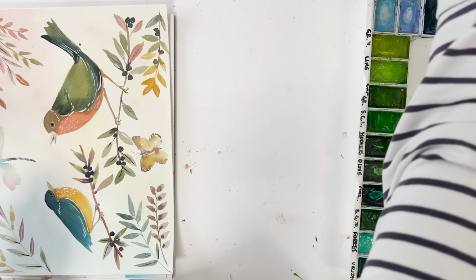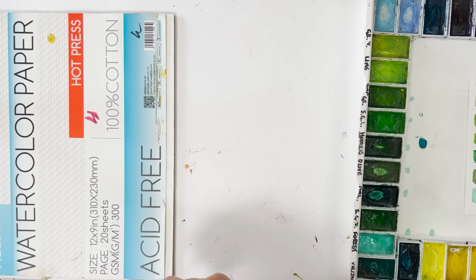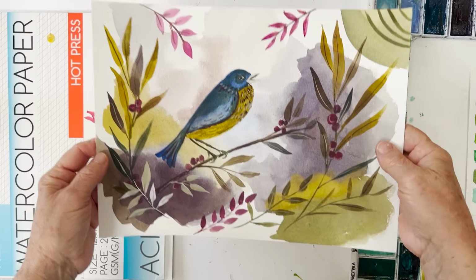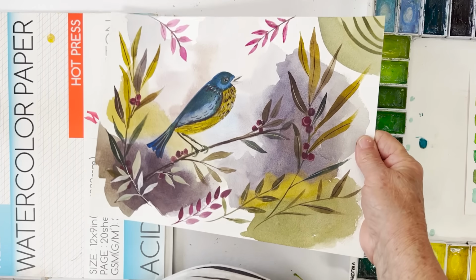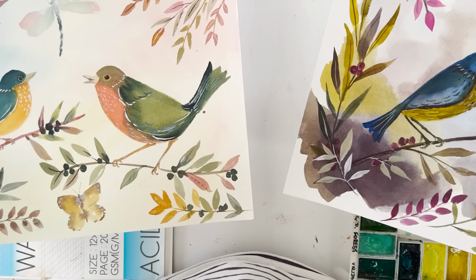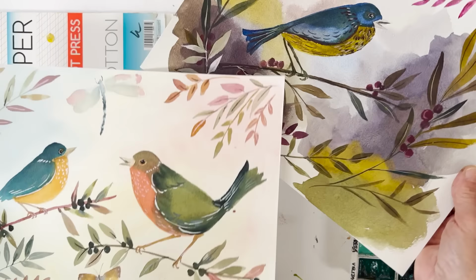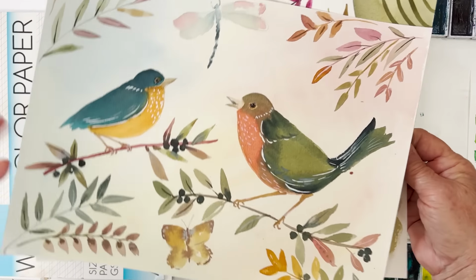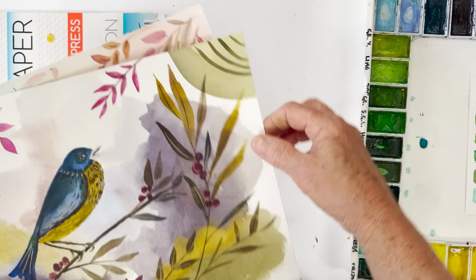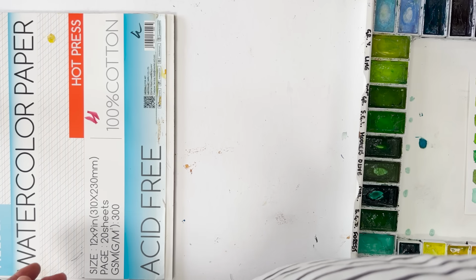So I'm going to put that on my book stand in front of me so I can see it. And then I'm going to use this bird here, or this one, which I have painted previously. We didn't do a tutorial for those, but these are just birds that I've painted. So I'm probably going to use that one, or both.